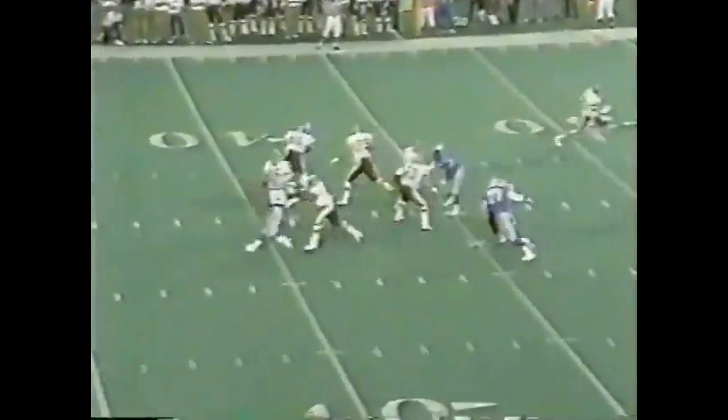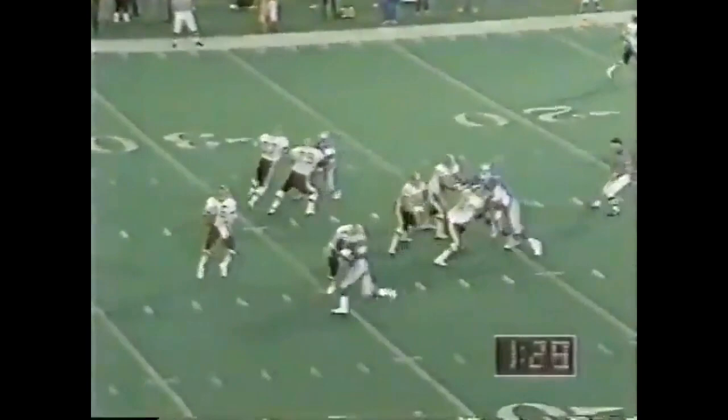Eight of the Lions, Ricky Sanders in motion. Humphries back to pass and complete to Sanders. Complete for the first down. So Stan Humphries finds Ricky Sanders again. Humphries complete to Monk, and Monk inside the 20 to about the 18.